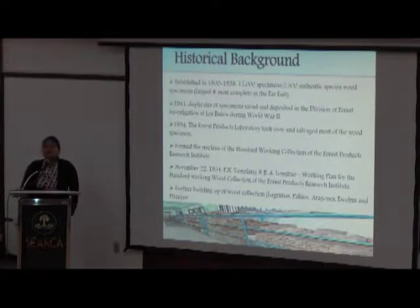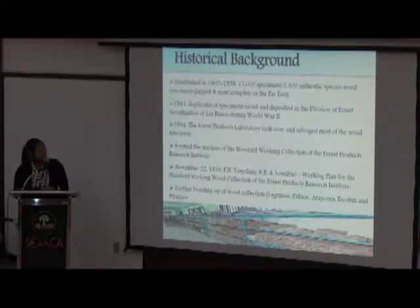So let me give you the historical background of our collection. It was established in 1900s to 1938 with 17,000 specimens, of which 2,500 are authentic samples of species wood specimens. So this is the largest and the most complete in the Far East. In 1941, duplicates of these specimens were saved and deposited in the Division of Forestry Investigation at Las Cañas during World War II.